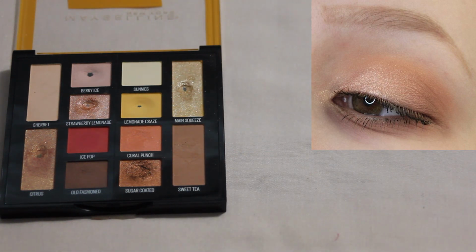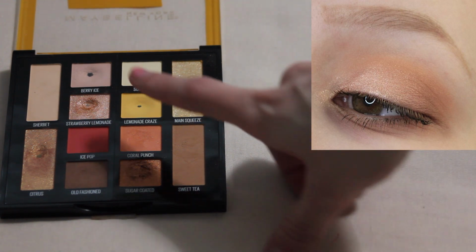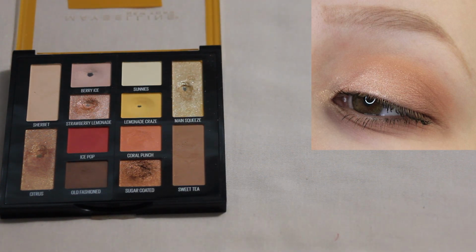And this was just a really soft, everyday look. Really pretty. This is how I like to use Strawberry Lemonade a lot, which is why I now have a pan in there. So this was just a super, super simple everyday look for me. And now we can go ahead and take a look at the second one I created this month.